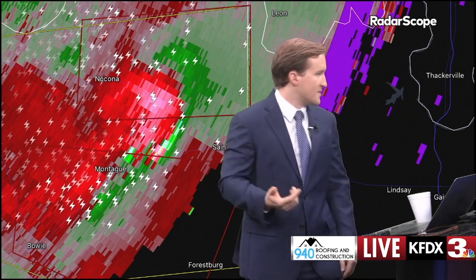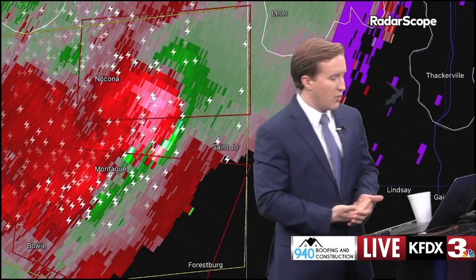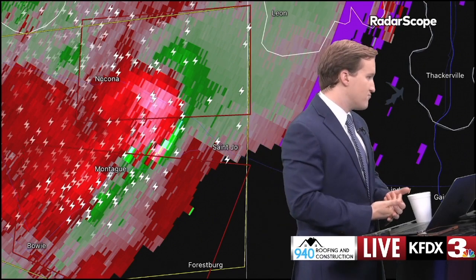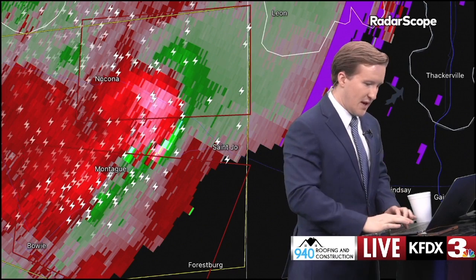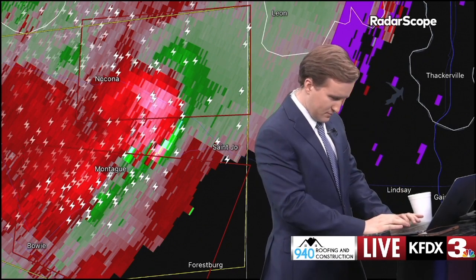Overall, if it keeps this weakening trend, we might even go back to programming, but we're going to stick with it for a moment and make sure these things don't ramp back up. If it looks like it's going to stay weak, then we'll go back to programming. If they strengthen again, of course, we'll come back. We're going to give it a minute just to be safe, just a couple more scans to see what they do.